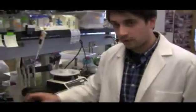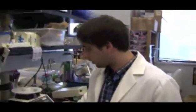You have a piece of paper that you want to make a bunch of copies of. So you need a couple things. You need extra paper in order to make that copy, and then you need a printer, something like that, or a copy machine. So we have small molecules that kind of do just that.